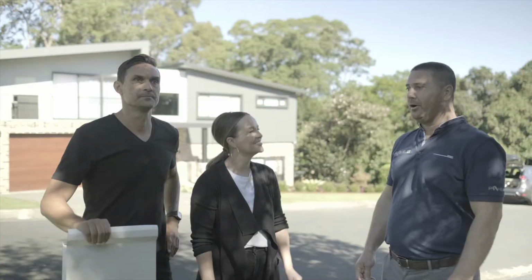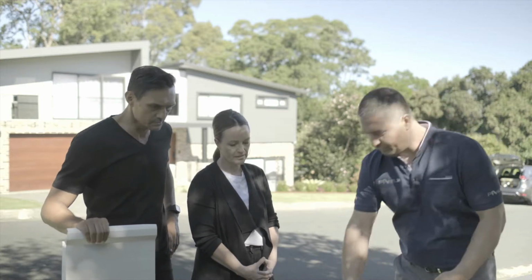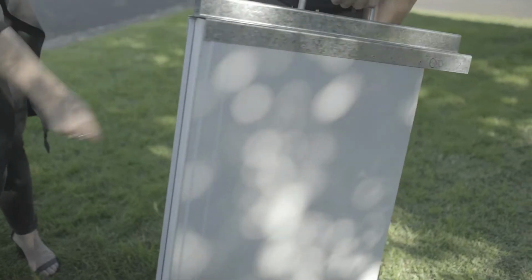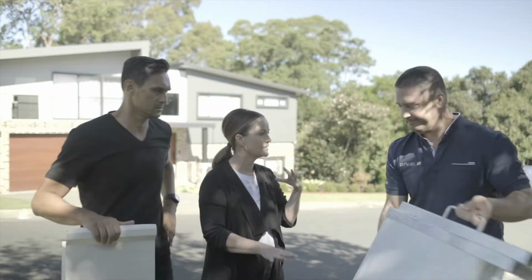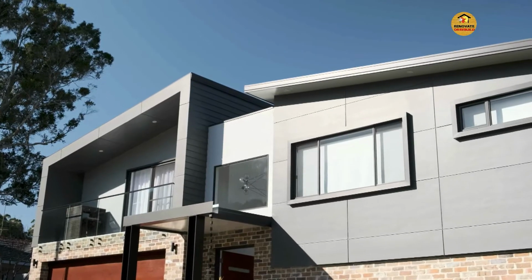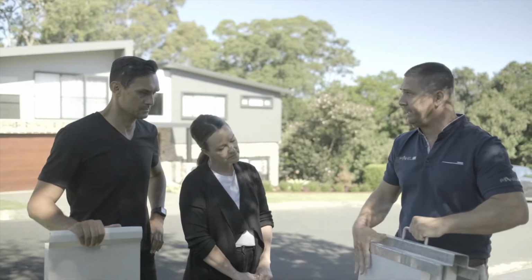Alright, so our most innovative product is the external walls, this thing here. Yeah. And does this come in all different colours and different variations, so you can make your house your own? Yes, it does. So this house was built using a prefabricated system. So these are like a row of panels.